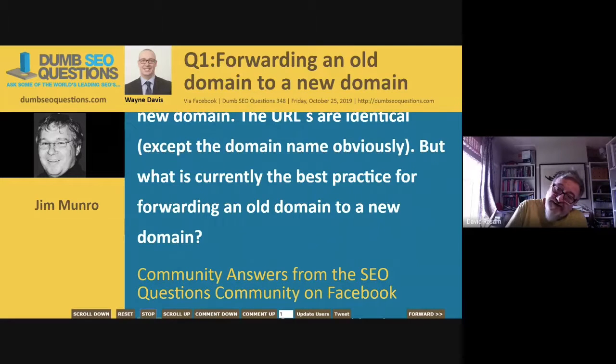Well, you should use the 301 redirects. Best practice is to do it on a page by page basis. So if you've got mydomain.com/mypage, then you should redirect it to mynewdomain.com/mypage. And so on and so forth.